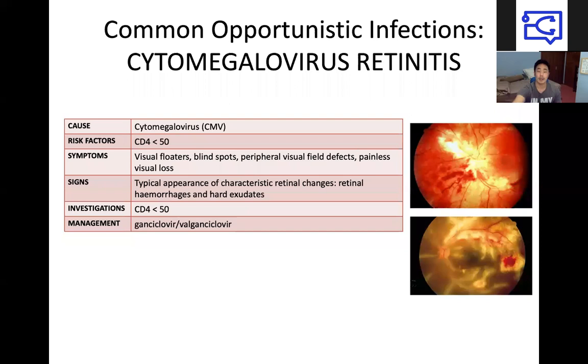CMV retinitis tends to come up quite a bit as well. The CD4 count has to be less than 50. You can get any sort of visual symptoms, really: visual loss, floaters, blind spots. The typical image you get on fundoscopy is a pizza pie appearance. You treat it with ganciclovir or valganciclovir. This is what the fundus could potentially look like.